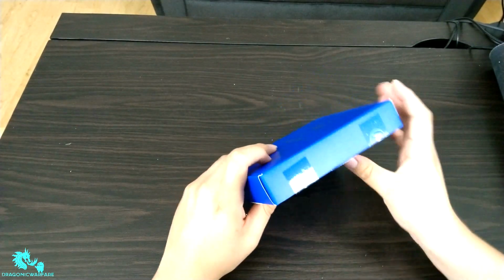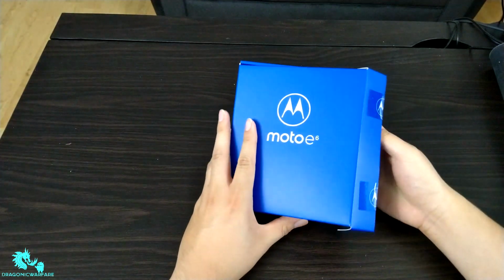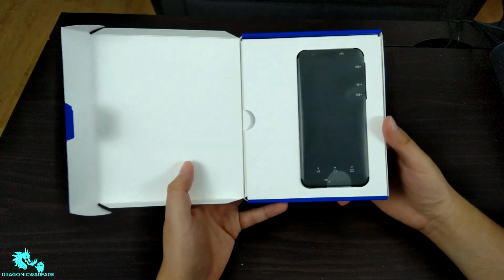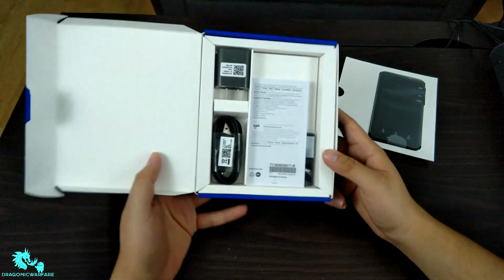So I kind of lost my unboxing knife, so I have to use this other knife. Ooh. All right, let's go ahead and check it out. Wow. Look at this. Very, very nice. So you can actually put that aside. We'll get to that phone in just a bit.